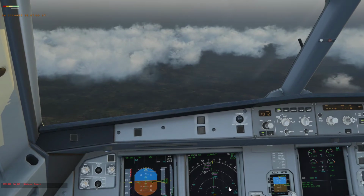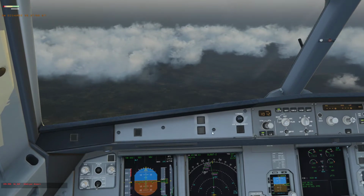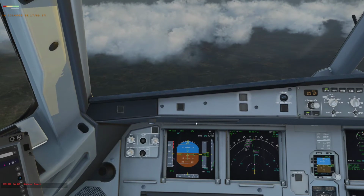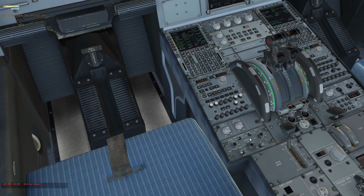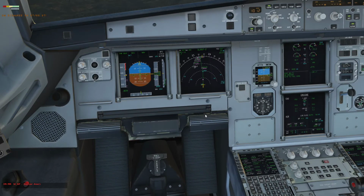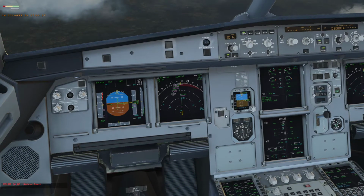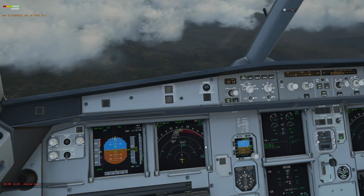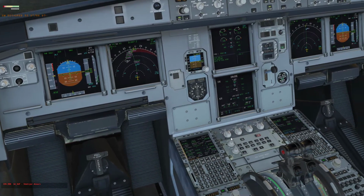Alright, let's do the approach descent check. Get our lights on. And I need to make sure the radar is good. Alright, good. Approach descent check, approach briefing complete, FMC's radios program set for approach. ECAM status check complete.